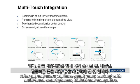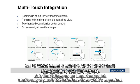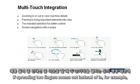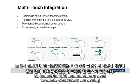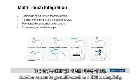After all, end users have spent years working with multi-touch smartphones, tablets, and computers. But that brings up an important point. That's only a plus if the interface behaves as expected. If spreading two fingers zooms out instead of in, for example, all that past experience and practice will actually be a disadvantage, not a benefit. So, industrial HMI manufacturers need to mimic what users see on the consumer side for the basic multi-touch functionality to see this benefit.